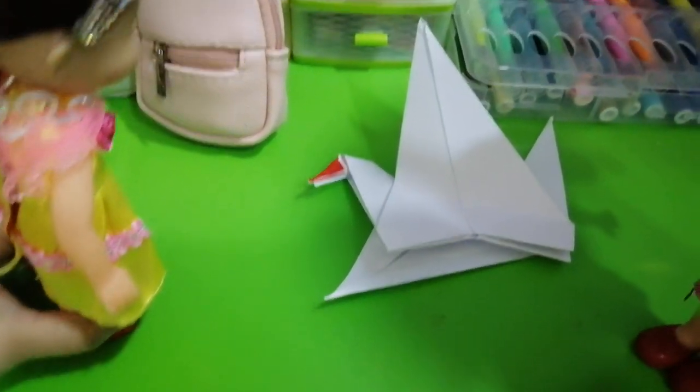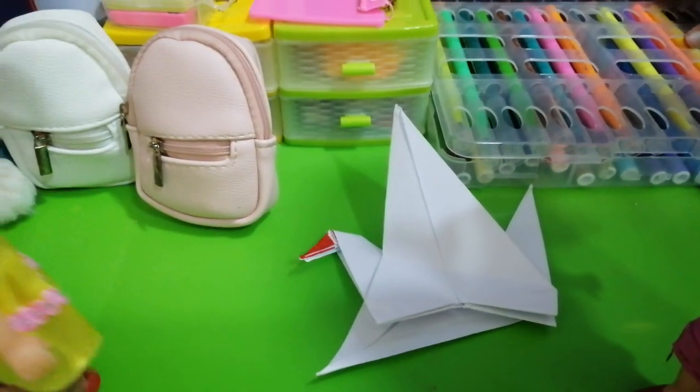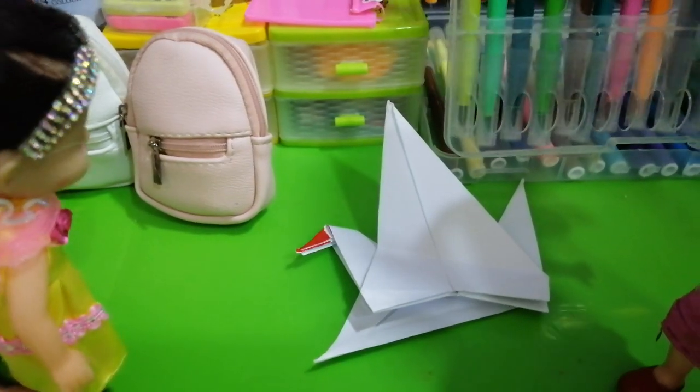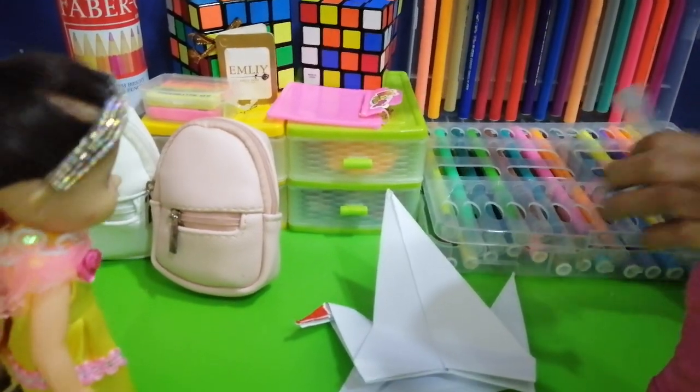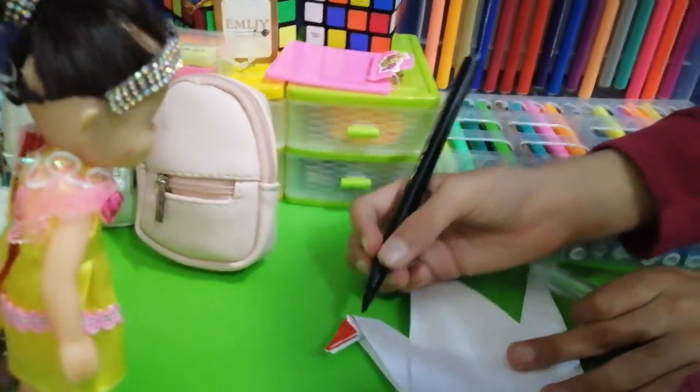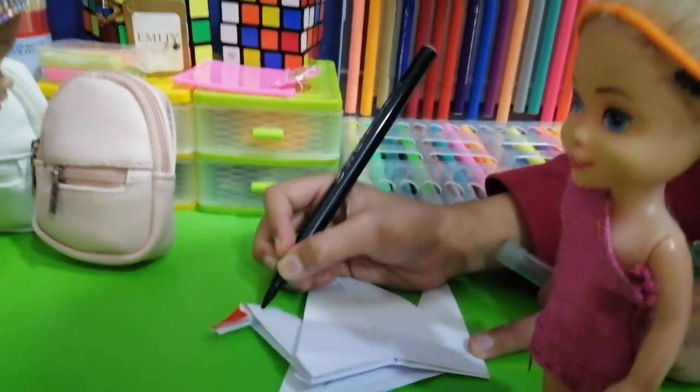Alsiya, don't do the eyelashes because birds don't have eyelashes. I'll be needing the black because eyes are black. Don't do the eyelashes because eyelashes are not for me. You're making the eyes. Let's see how they are.